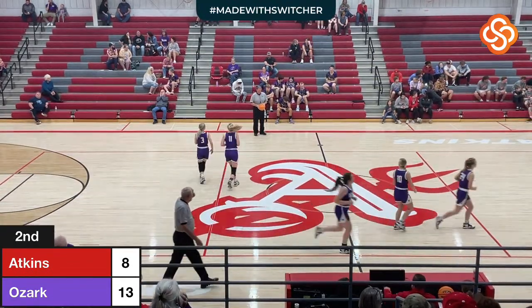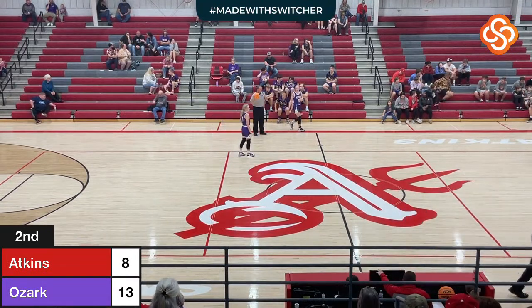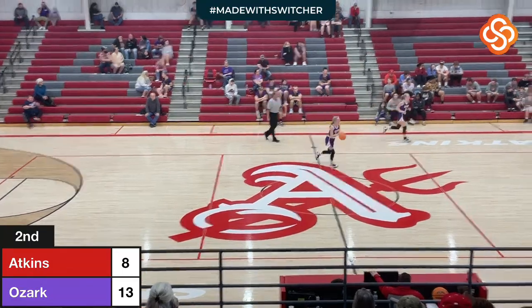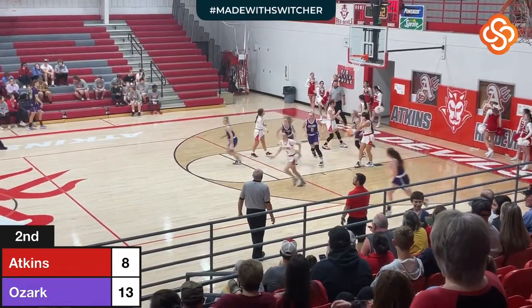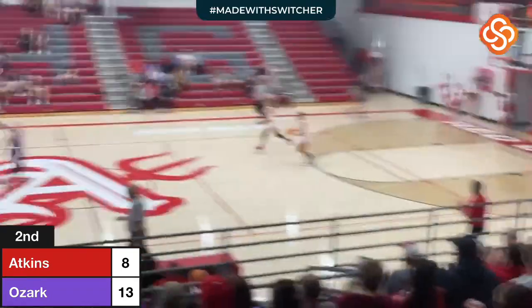All right, as we get ready to start second quarter play, Lady Red Devils trail 13-8 to the Hillbillies, and a lot of turnovers in the first quarter by the Lady Red Devils. So hopefully they got that out of their system, and we can get things rolling here in the second quarter. Here's the layup, good by the Hillbillies, as Anna Woolsey just took it straight to the rim.